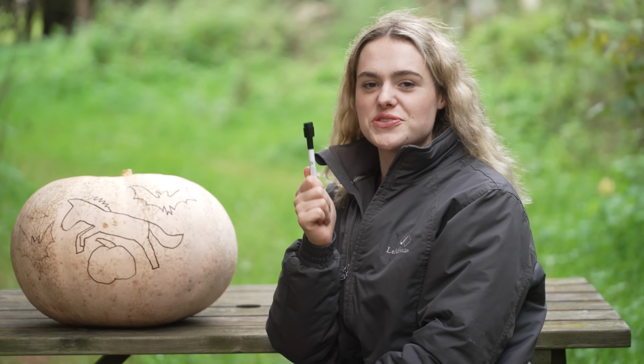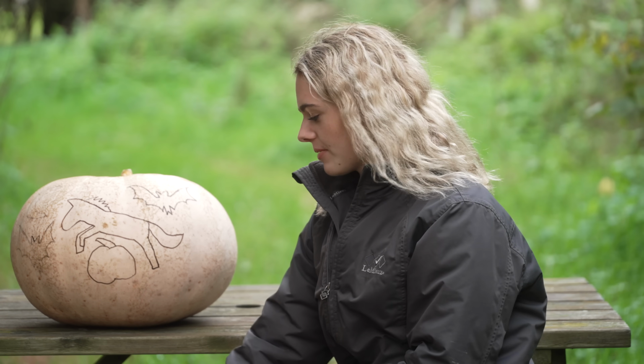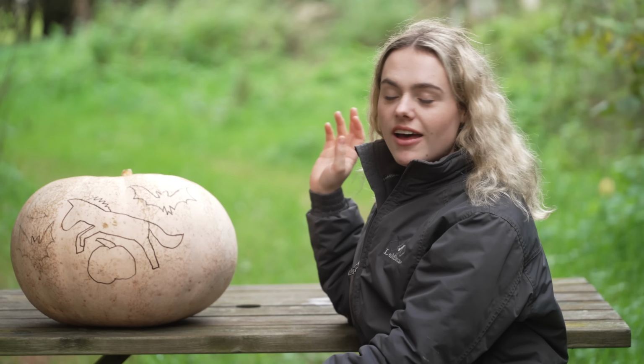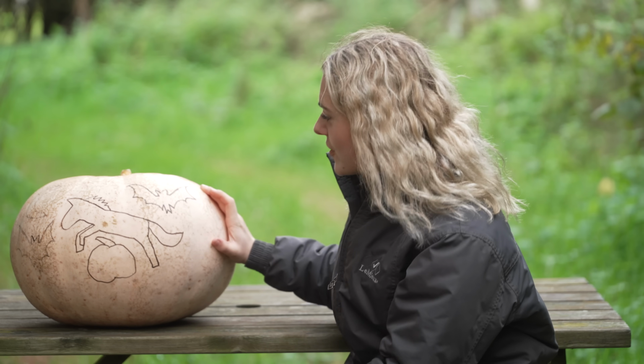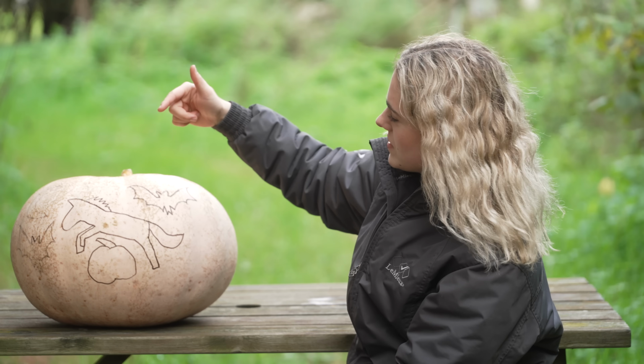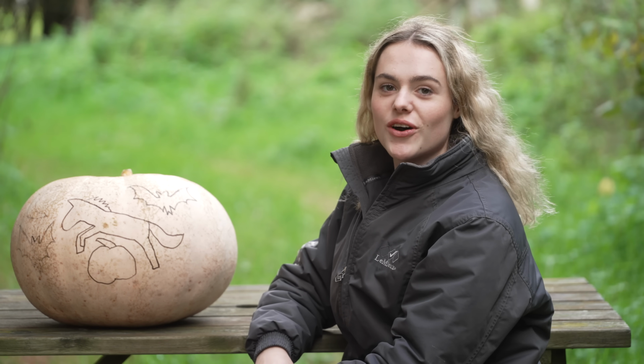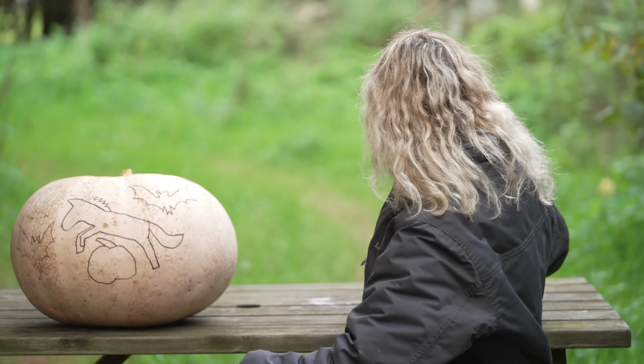So I decided to use a whiteboard pen when drawing this on, so it will wipe off a little bit easier compared to like a Sharpie or a permanent marker. I've gone for a little bat here in the corner. I've got another one down there. We have a crescent moon. We also have Casper jumping here over a pumpkin. Now I've gone all out for this design. I can't promise that I'll do everything. We will see how it goes.